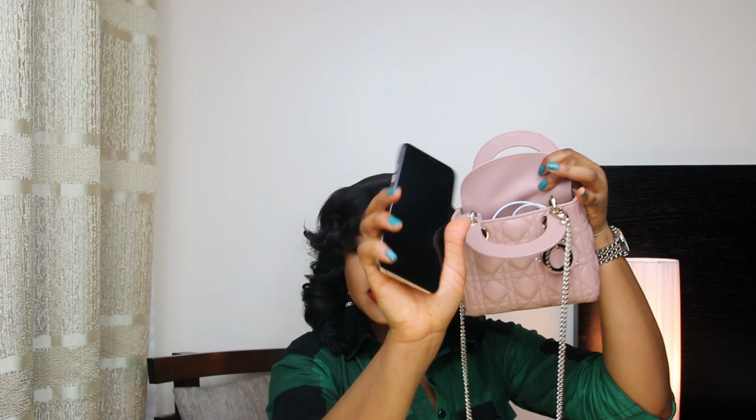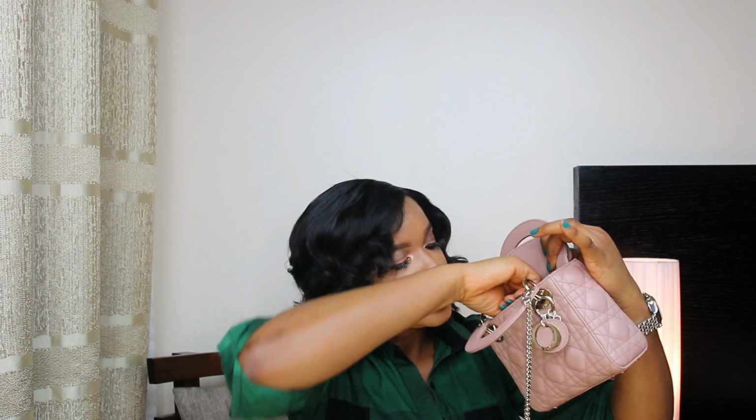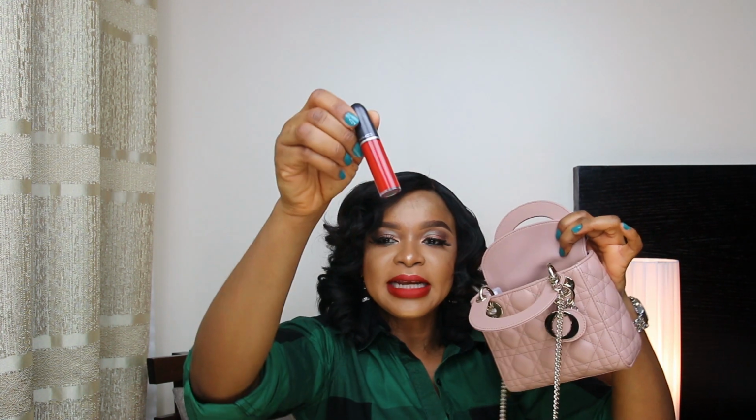In this bag, I have my phone in here. This is the iPhone 11 Pro Max, the largest size of the iPhone 11 series. This is the biggest size, and it fits into this bag. I have my charger, I have my AirPod, I have my driver's license, I have my ATM card, I have my lipstick.